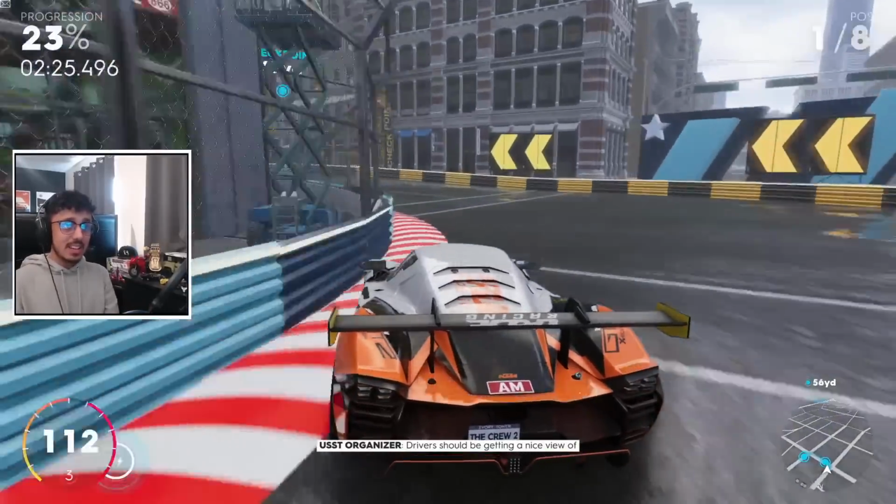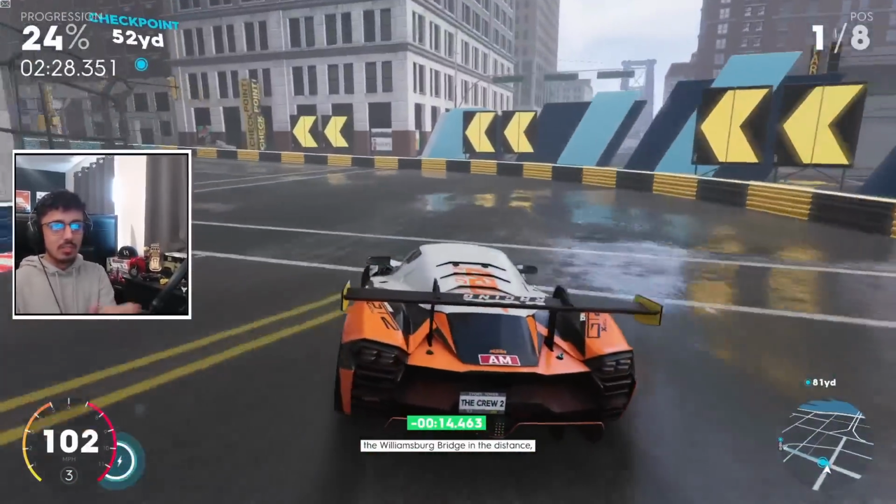Drivers should be This getting a nice view of the has Williamsburg done the Bridge in best distance. job Crossing from of the doing lower what side it over is.